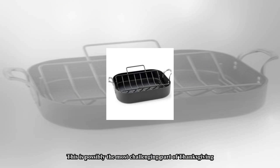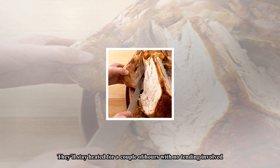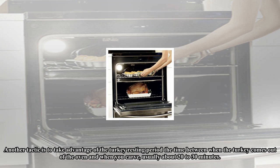If you can't get everything ready at the same time, some of your dishes may cool before everything is ready. This is possibly the most challenging part of Thanksgiving. The oven is occupied and so are the burners on your stove. Here are a few ways to keep stuff warm. Got a slow cooker? Put it to work. Make mashed potatoes early, put them in your slow cooker on the warm setting and walk away. They'll stay heated for a couple of hours with no tending involved.